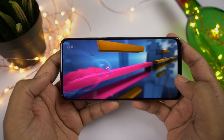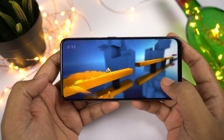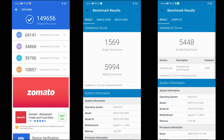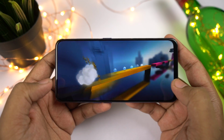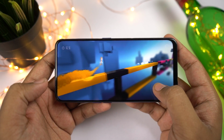Now the next best thing about this phone would be performance. This phone sports a Helio P70 processor with Mali G72 MP3 GPU with 6GB of RAM and 128GB of storage. These are the Antutu and Geekbench scores. Now purely based on raw performance, yes, it's not all that powerful, especially when you compare it to Poco F1, but it is still pretty powerful for an offline phone with all the bells and whistles it carries.